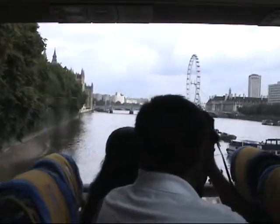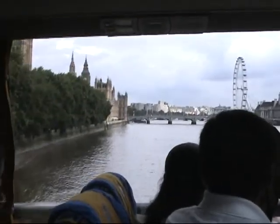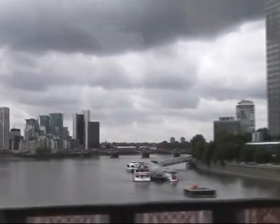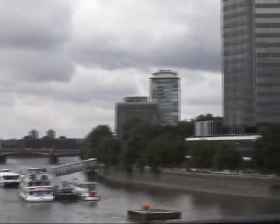And you get a very fine view here on the left. You'll be able to see the London Eye, one of the newest additions to the London skyline. Something you might like to do. It's a ride that takes half an hour. The wheel moves very slowly all the time, and it takes half an hour to go all the way around on one complete circuit.